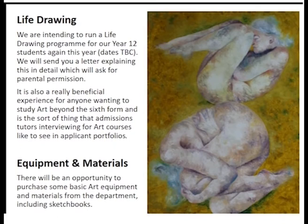We do intend to run a life drawing program next year for you guys, the year 12s. Don't worry, we give you prior warning. We won't spring anything on you, and we will send a letter asking for parental permission to discuss this beforehand. Equipment and materials. There is an opportunity to purchase some basic art equipment and materials from the department, including sketchbooks, but we do expect you to have your own supply of art materials at home to work with. If you know you like working with watercolours or inks, for example, make sure you have some at home. We don't expect you to have everything.